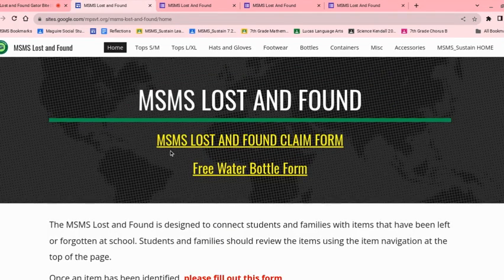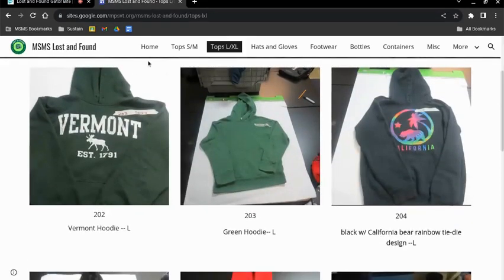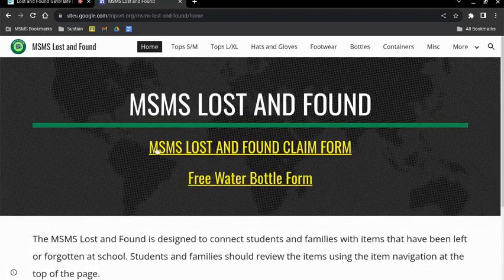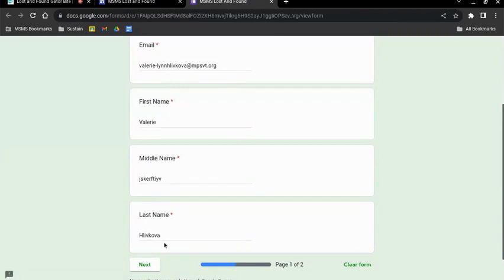Now, for the next step, you would go on and fill out the MSMS Lost and Found claim form. Now that we have found our item, let's just go back and refresh. Our item is this Vermont hoodie. 202 is our item number. So we're going to go back to the home page, and we're going to click this big yellow link that says MSMS Lost and Found claim form. That's going to take us to this survey claim form. So it's going to have your first name, middle name, and last name. You don't need to put in your middle name, but it is required, so then you hit next.